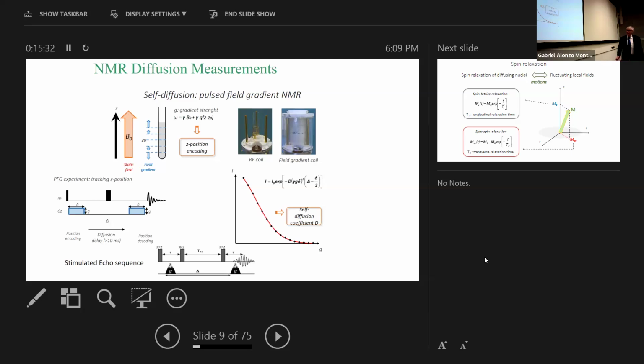Okay, so what happens is, in the time scale of this NMR experiment, if a nucleus has moved from one region to another, it doesn't contribute to the signal anymore because it's no longer resonant. And what you get is a decay. You get this kind of Gaussian-looking decay, and you fit to this equation. The only fitting parameter here is the self-diffusion coefficient. Everything else is under experimental control. So it's the best way to get diffusion if you have a good NMR nucleus.